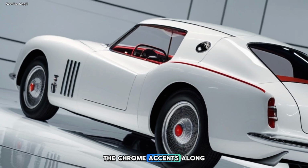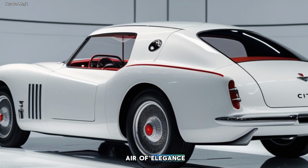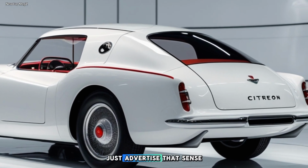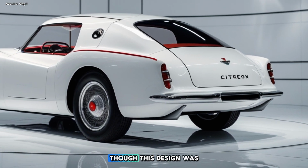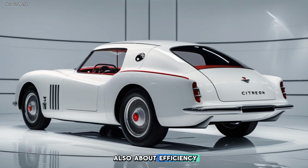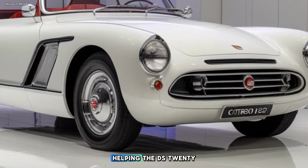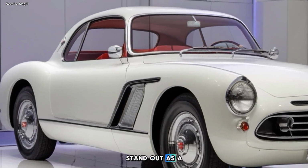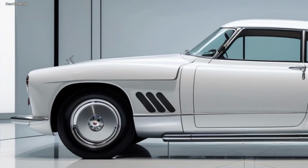The chrome accents, along with the unique alloy wheels, give this car an air of elegance, while the white paint job here just amplifies that sense of sophistication. It's not just about looks, though, this design was also about efficiency. The front end has a shape that improves aerodynamics, helping the DS21 stand out as a visionary piece of automotive engineering in 1955.